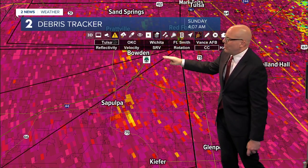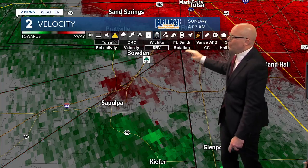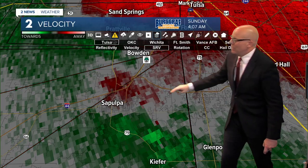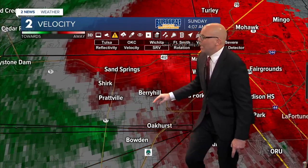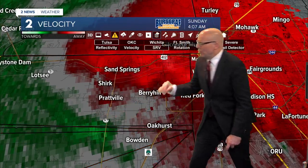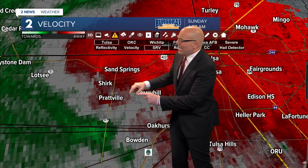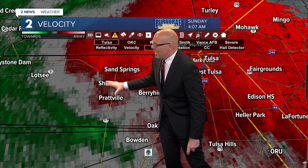Now let's pan back to the north here. Let me switch this back over to storm relative velocity. We're going to pan north because I do want to get back now to the Sand Springs circulation that we've been closely watching back up here near the Prattville area. So here is that circulation, also fairly broad. But again, this is the area here that we're watching near Prattville and to the south of Sand Springs.